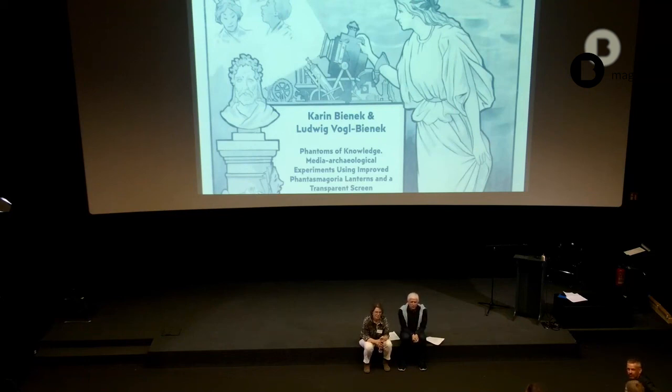Just to add two, three points. Sabine asked about how the lantern was used. Was it put on a table, or was it handheld like a Japanese-style projection? And you also asked about focusing the lens to make a clear picture on the screen. The idea of the Carpenter lantern in 1823 was to hold the lantern with a belt on your body so that you could use both hands to focus the lantern.